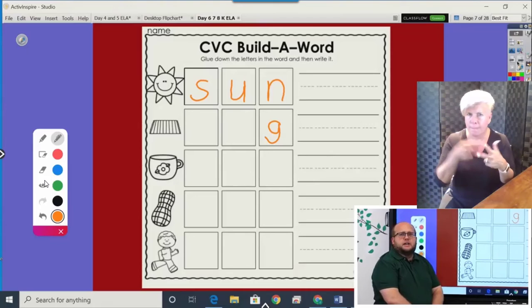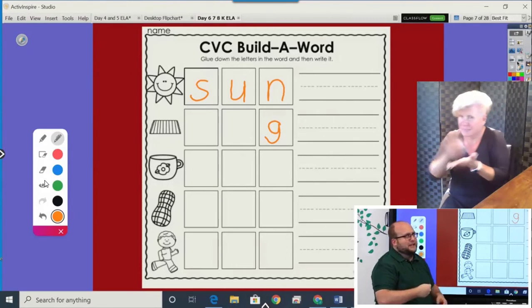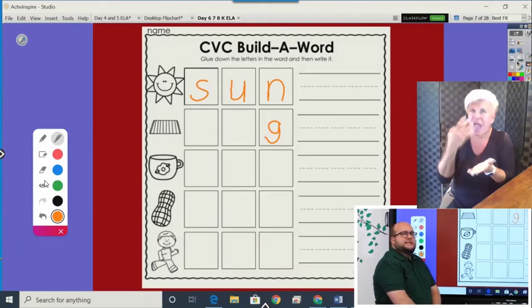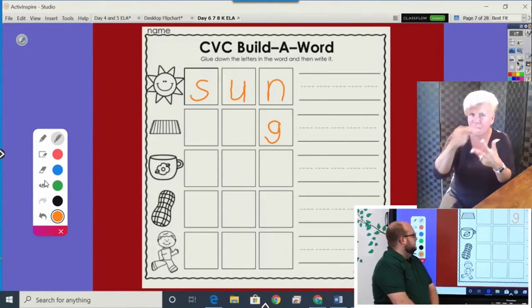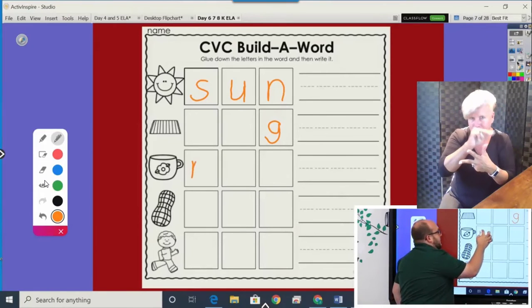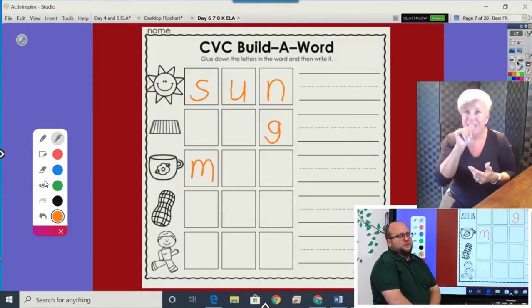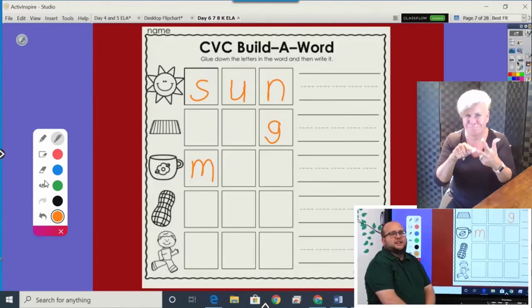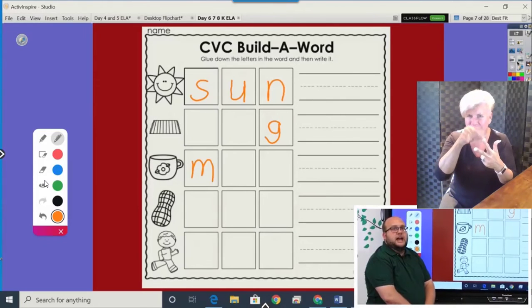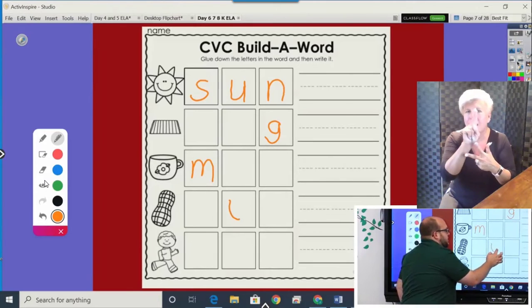I think that's a mug. I almost thought cup, but it looks like a mug. It's got that handle like maybe someone's put coffee in it or hot chocolate. What's the beginning sound in mug? It's a peanut, but we only have 3 boxes, so this is a 3-letter word. It's a nut. What's the middle sound in nut? Use your arm if you need to. Short U.